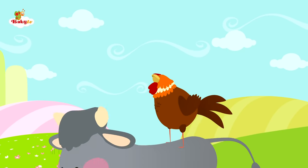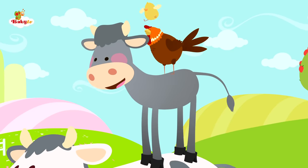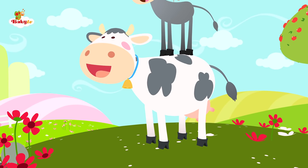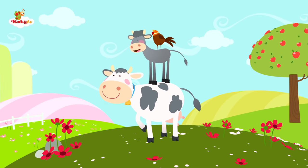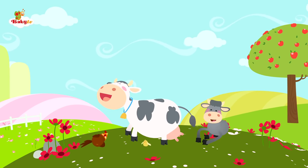The rooster's on top of the calf. The calf is on top of the cow. Hey, wait a moment. Animals can't stand one on top of the other. Whoops!